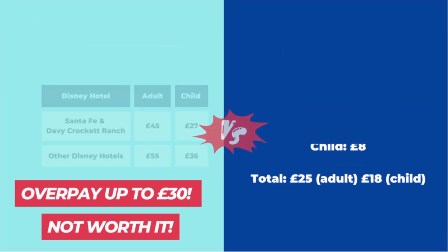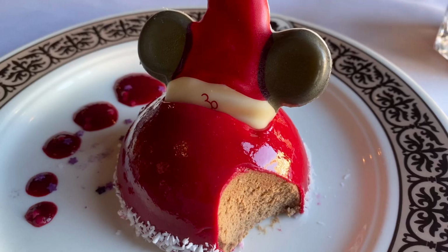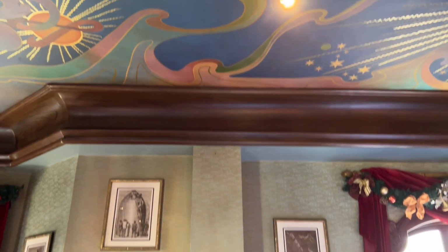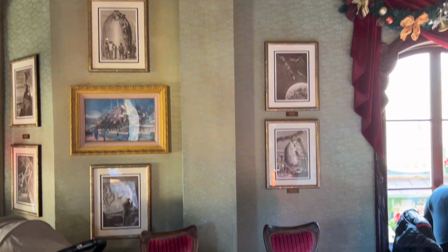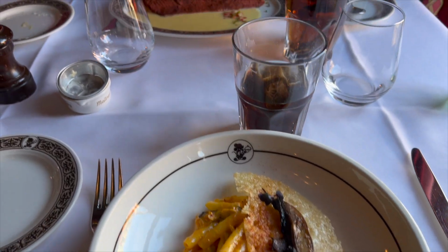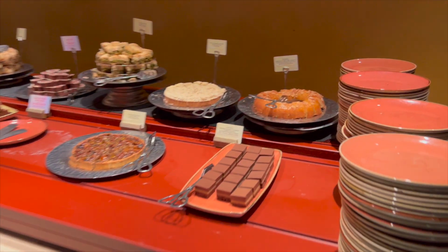Here's another example of where a half board meal plan would be worth it. If you were to have breakfast and you were planning to have lunch or dinner at Waltz, then it's going to add up to £59 for an adult, in terms of £10 for breakfast and £49 for a 3-course meal at Waltz restaurant. That could save you up to £14, because if you're on the half board for Santa Fe and Davy Crockett Ranch, you're only paying £45 for an adult per day.